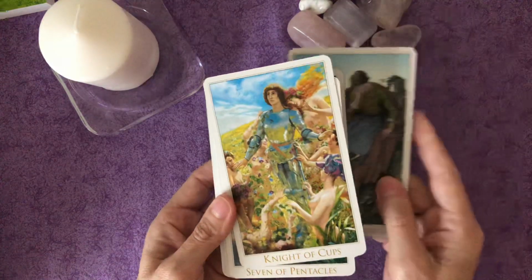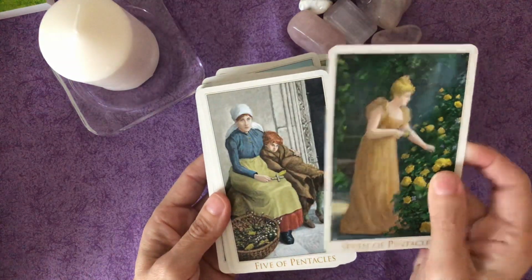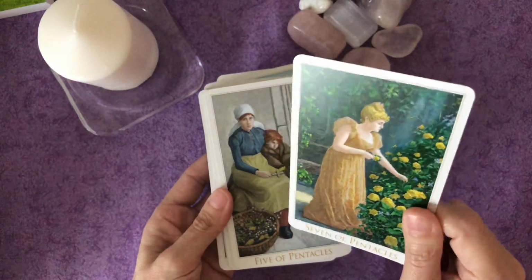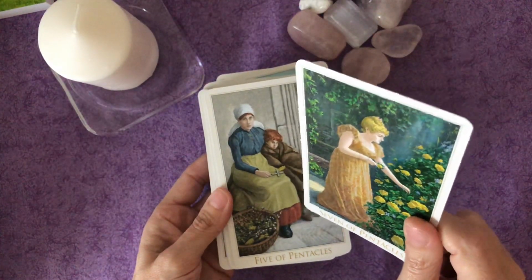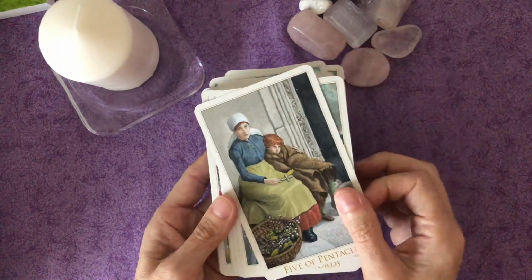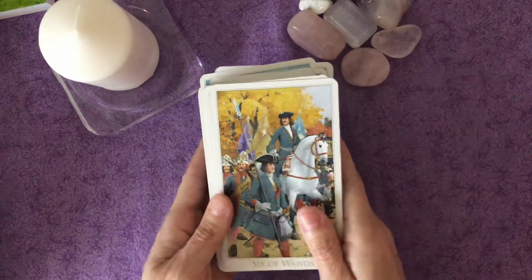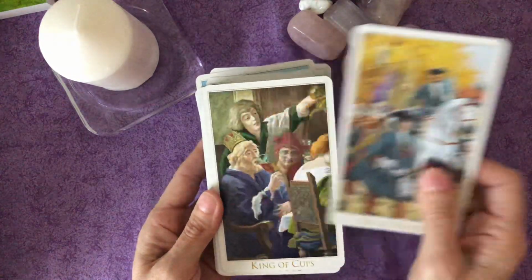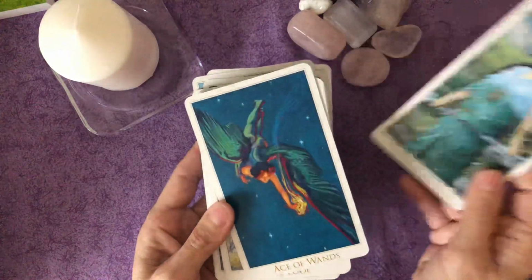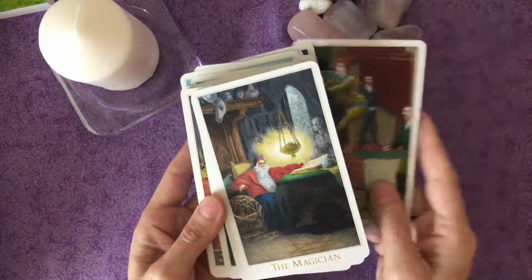And I know many of you are very, very familiar with these, with the pictures. And if I tilt again, they have that nice gold foil. I don't know if the light's bad. It's a rainy day here in Austin, so the light isn't as good as it usually is in this room. I have a lot of great natural sunlight in this room, but today there's no sun, nothing but clouds. Ace of Wands, the Fool.